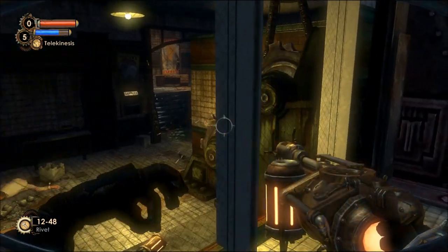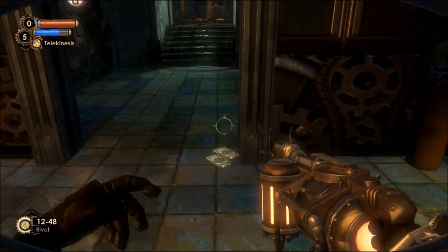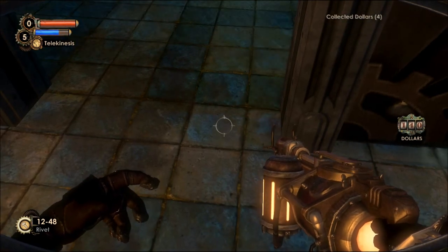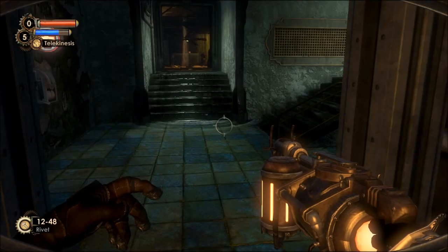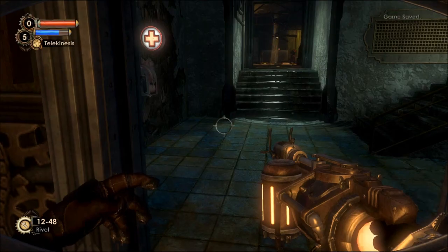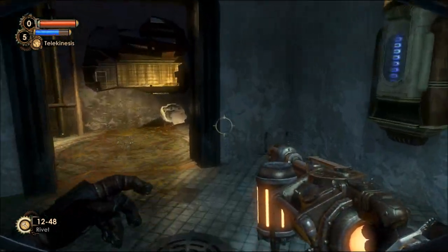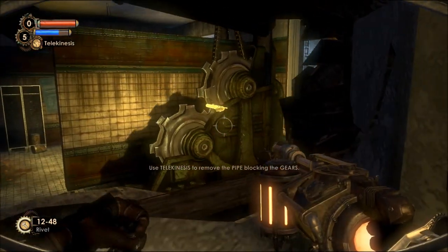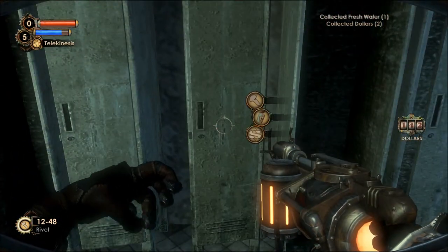Won't work through these windows, I don't think. We've got this door and the cafeteria. Let's get this money off the ground. $4, $4. And let's head through the cafeteria door. Failed to save game. Oh, that's not good. There we go. Game saved. Alright, well actually let's check up here first. Telekinesis to remove the pipe blocking the gears. We'll do that in a second. Let's explore first. Fresh water, $2. 4 rivets, canned beans, and $2.